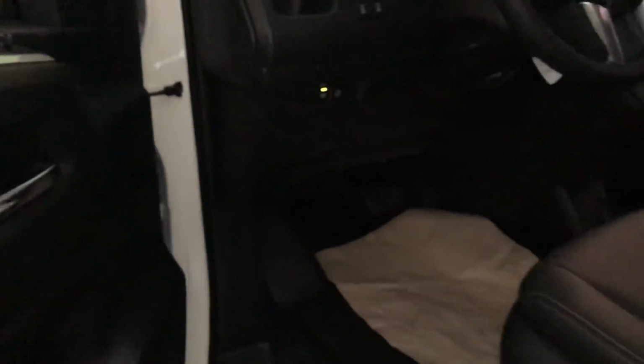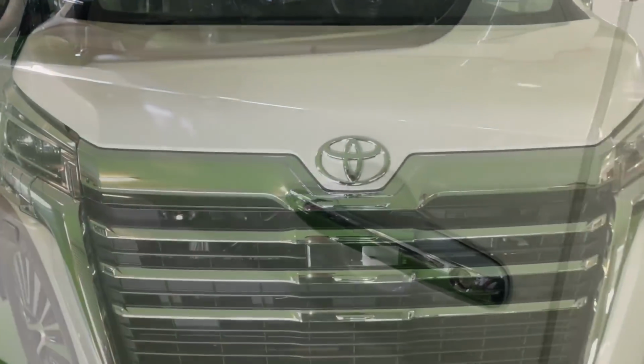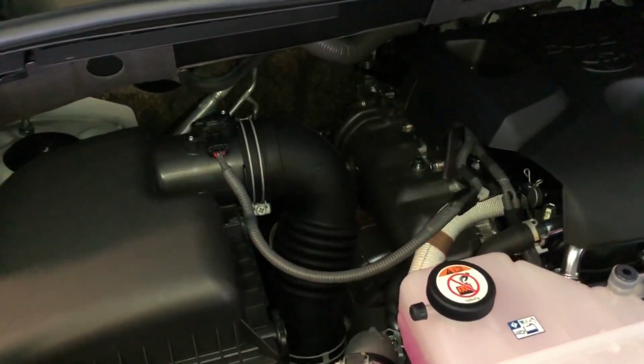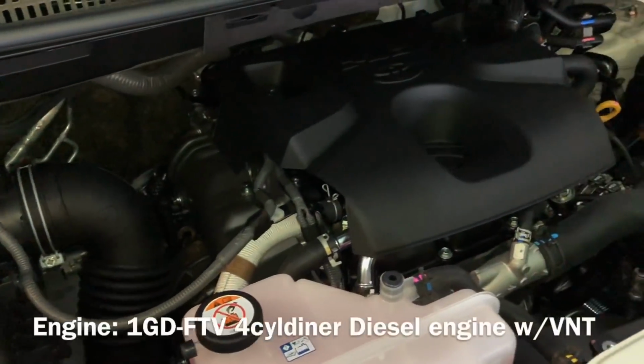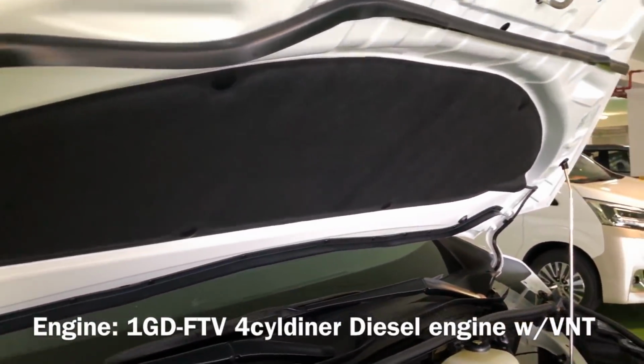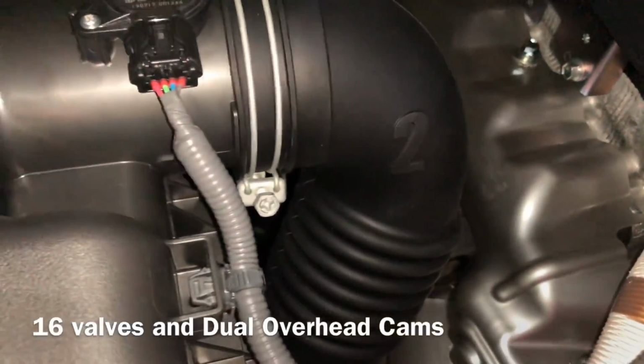Let's go and pop the hood. The Toyota Super Grandia has the same engine as the Toyota Fortuner and the Toyota Innova. It has the 1GD-FTV straight-4 common rail diesel engine with variable nozzle turbocharger. It has 16 valves and dual overhead cam design.